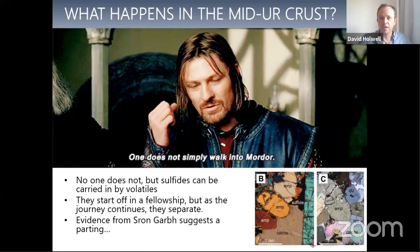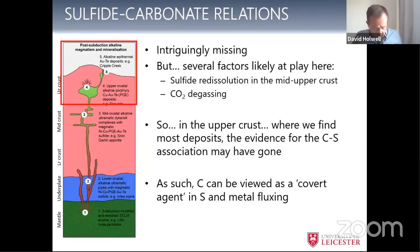So what happens when you go a little bit further up? Because if we look at magmatic sulfide deposits in the upper crust, we just don't see this same carbonate-sulfide occurrence. Sometimes we see carbonate there when it's been contaminated, but not this mantle-like signature. Well, that's quite intriguing, but there's maybe a couple of reasons for that. One, the CO2 can degas, and also the sulfide can redissolve in that mid to upper crust. So as the pressure decreases, sulfides start to redissolve. So we may get a case where the sulfides have redissolved, the CO2 is gone, therefore it's got nothing to stick to, and we get a separation.